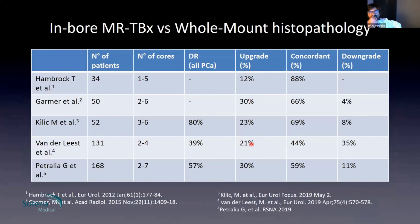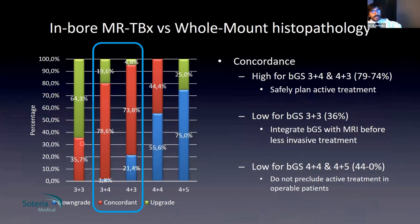But we broke down our results. We have overall 30% of upgrade. But by breaking down our results, we understood that the majority of the upgrades are, in our series, in the Gleason 3+3 group, because in that particular group we had an upgrade of 64%, while, quite surprisingly for me, there was a very good concordance between 3+4 and 4+3. I was convinced that that was the most dangerous category, but that was not the truth. And we also observed some downgrade in the higher Gleason grades, 4+4, 4+5, which became 4+3 and lower.